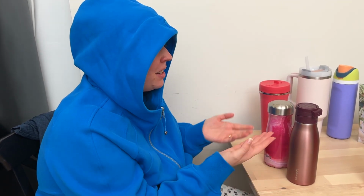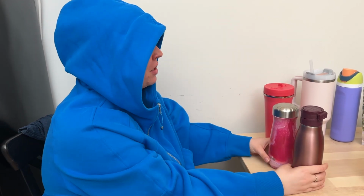I am shocked because this one did not perform well when it came to keeping things cold. But somehow it's kept it. Now I will also say that these two are the smallest, so maybe it has something to do with the others being larger. Let's just give it a shake test if we hear ice cubes or not. You ready? No ice cubes!